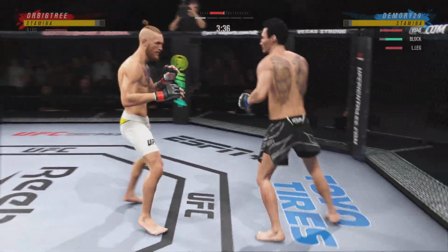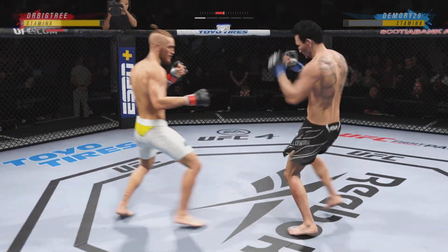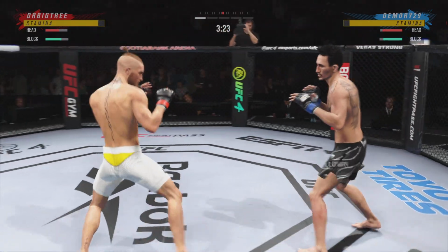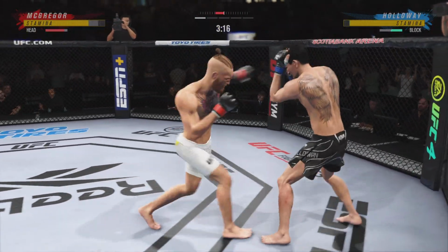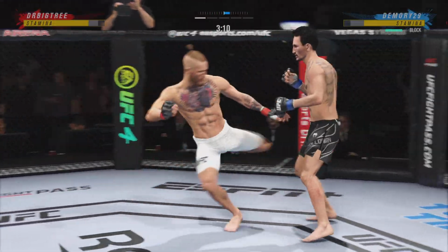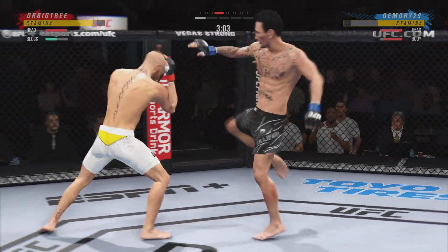McGregor circling to his right. Big punch lands over the top. How's he gonna follow this one? Well, fortunate that one didn't land to the head. The hook shot blocked by Max Holloway. That was a thudding leg. Right hand upstairs.